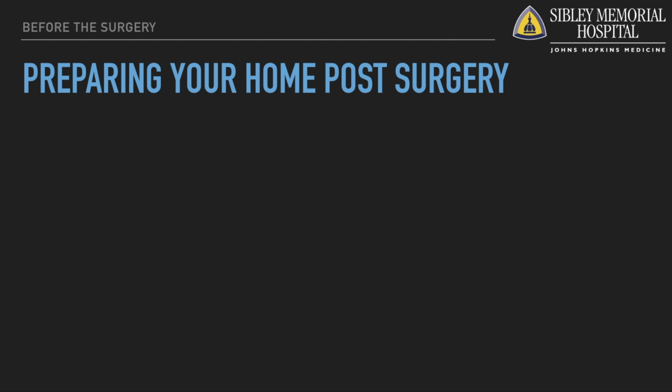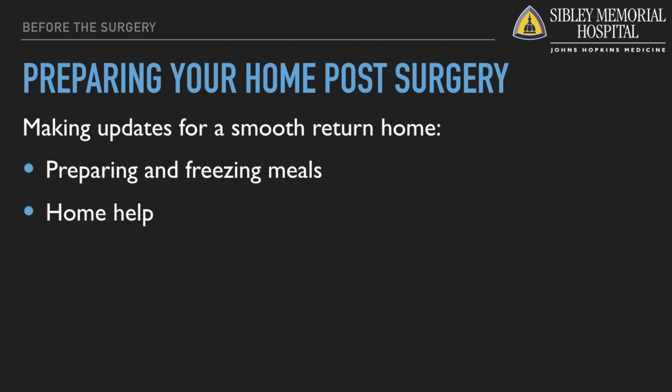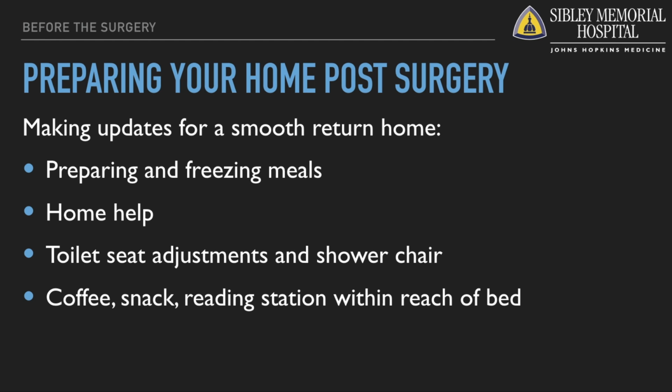Preparing your home for your return from surgery is also important. We've gotten some excellent feedback from you, our patients, and while not appropriate for everyone, these are just a few ideas to get you started. Prepare and freeze meals in advance. Line up any special home help you might need. Purchase an adjustment for a toilet seat and a shower chair. Set up a coffee, snack, music, and reading material station within reach of your bed.